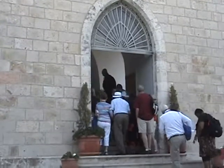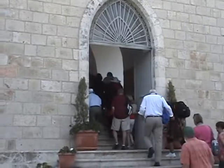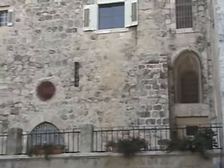And we're entering the Church of St. John the Baptist for our morning mass. Today's Friday, October 17th, the last day of our tour. We're just starting off. It's 9 o'clock.